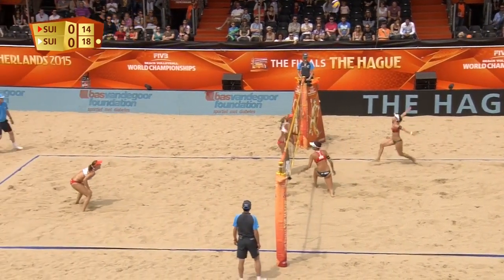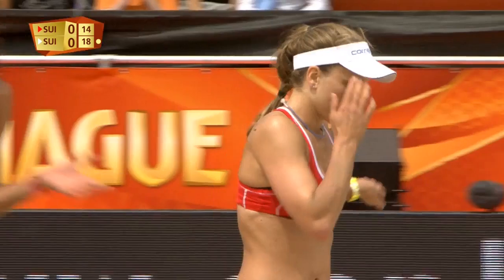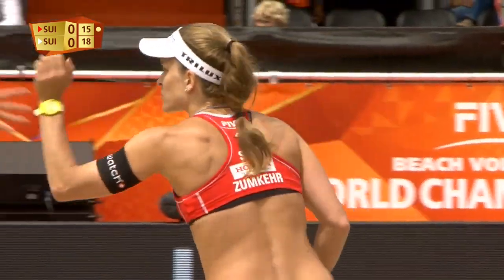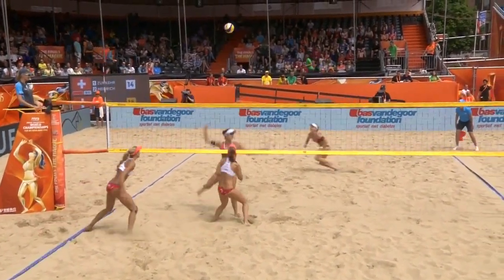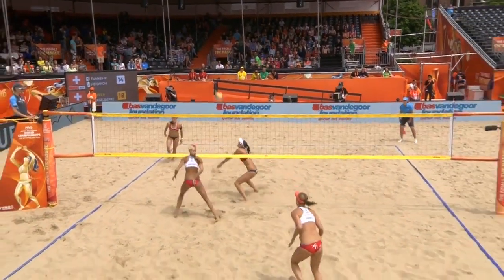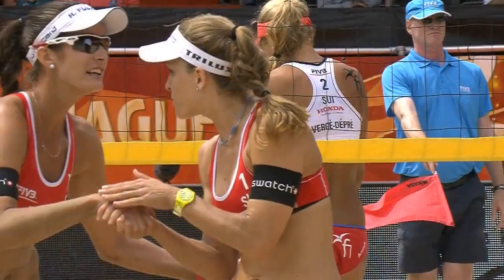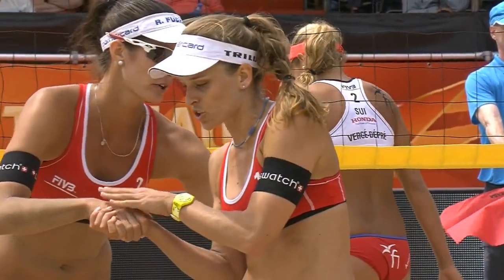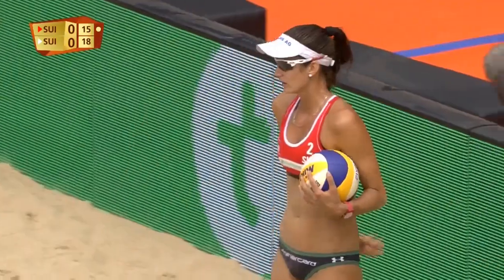Too tight to the net. It's a chance now for Zumkehr. Oh, nearly picked up by Ferrer, who went the right way. But definitely, the team in white are in the zone here. Zumkehr working hard, and it was almost picked up, wasn't it, by Ferrer. Zumkehr trying to get Heidrich going. They need some points.